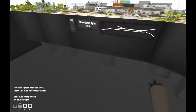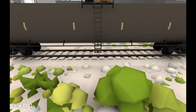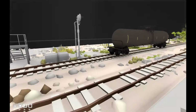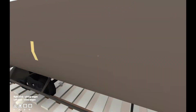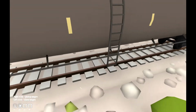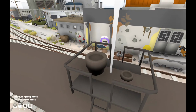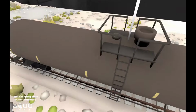Last but not least, we got the tank car. So this looks very nice. Turn that down so I can move a little slower. That looks very well. I like the detail of the ladder going up and this little spot up top to fill up and unload. That looks good. I think that's very nicely detailed.